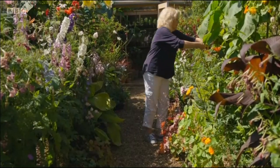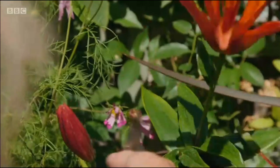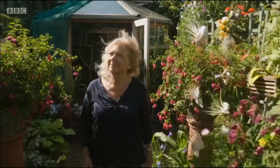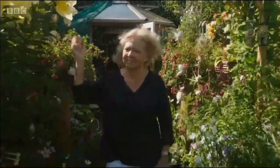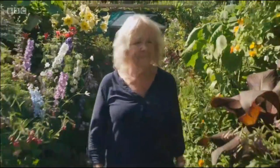My name's Frances Mason. This garden means everything to me. It's where I spend most of my time. Well, when I walk out here in the morning, it's like walking into a valley. It's almost as if the garden is welcoming me, and I suppose it grounds me and makes me feel happy.